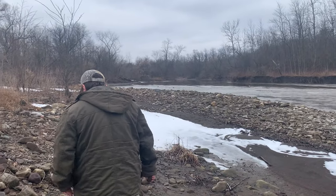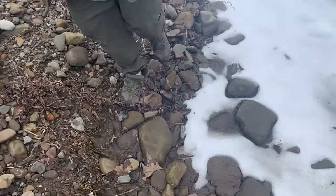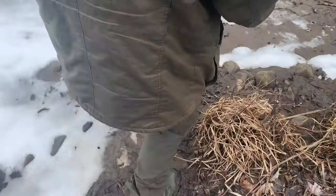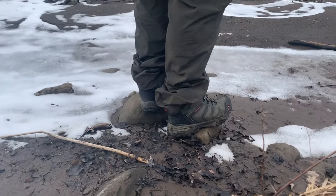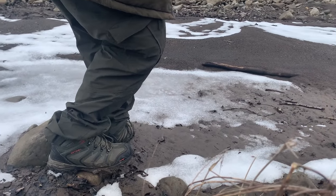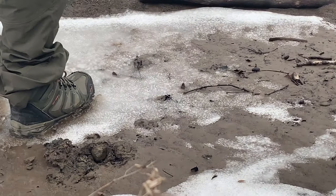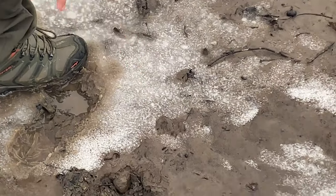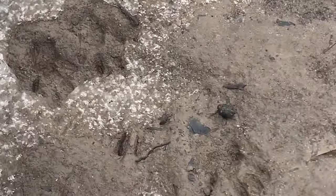Watch out, slippery. Alright, I'm gonna sink. Okay. There's little Toys R Us teddy bear paws. No, it's like little monkey. I don't know what that is. Squirrel? It looks like little hands.